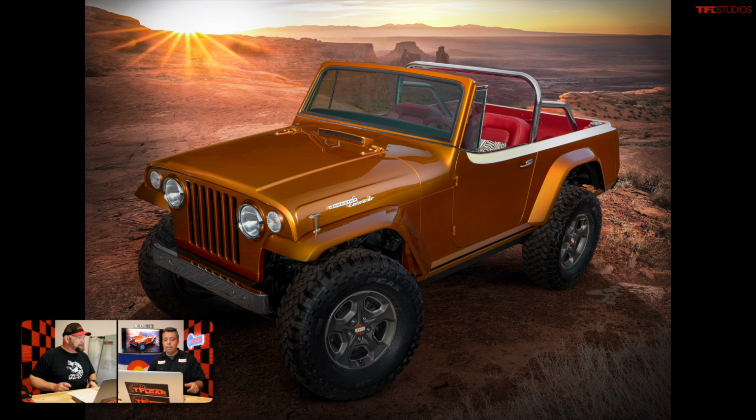I won't do that. So next concept is called the Jeepster Beach. This is really cool, guys. Yeah, dude. So this is basically a classic. It's a combination of a 1968 Jeepster Commando and a brand new JL Wrangler Rubicon.